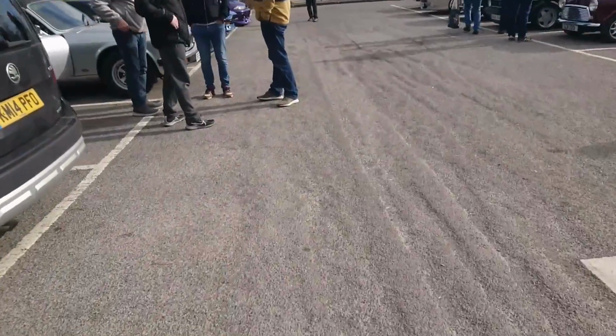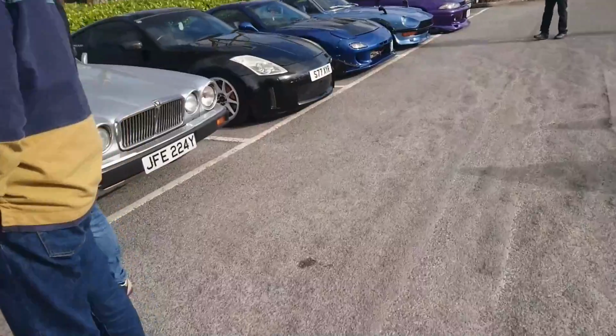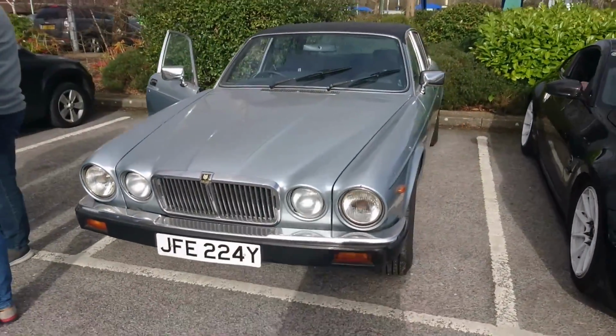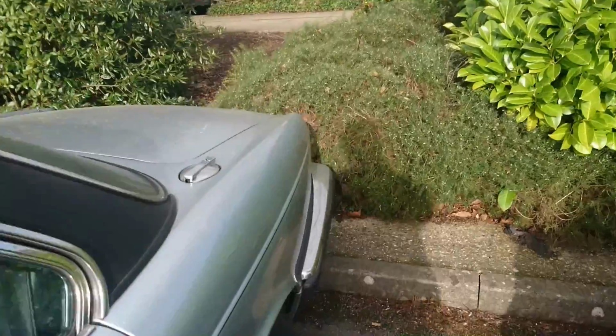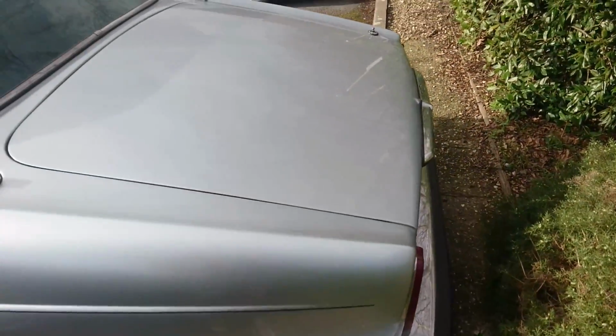Oh, there we go. We've got some more Jag action down here. Yes, I think this is an 82. It's 82 or 83, this one. The XJ6 Series 3. That is rather agreeable views. I remember seeing this a few weeks ago. I'll have to walk round so I don't get attacked by the prickly bush, won't I?